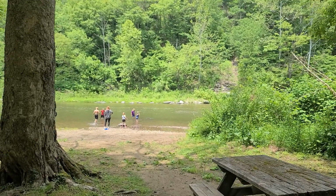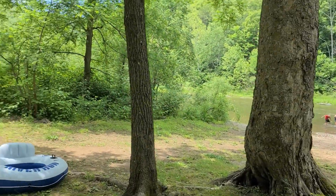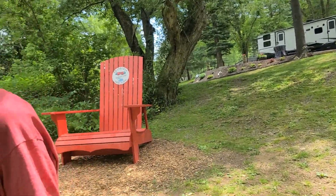Tube all the way down to the beach area of the campground. And we got our tube. And we're going to walk it back to the beginning of the campground where our campsite is. Right, honey? Yeah. Let's do it again. That was fun.